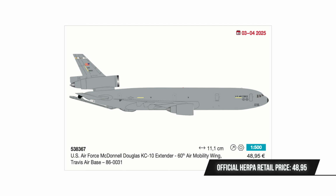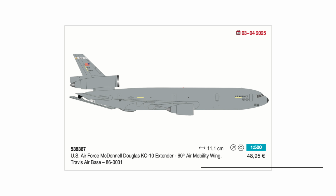No, there is more for those military collectors in form of the US Air Force McDonnell Douglas KC-10 Extender of the 60th Air Mobility Wing. All that doesn't really say a whole lot to me, but if you are interested in these kind of aircraft, well, there is another one here in scale 1:500 for you. This aircraft will set you back, if you are buying at the recommended retail price of Herpa Wings, and I mean, nobody does, but that is the price that Herpa thinks this model should be worth, and that is 49 euros.